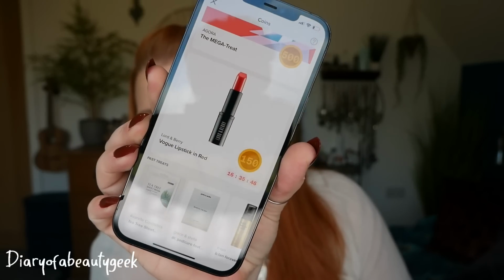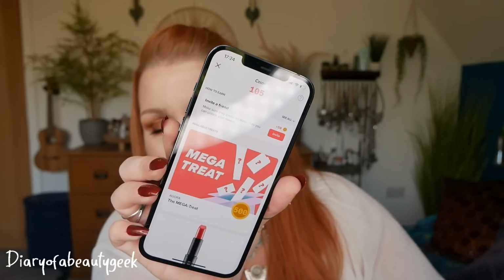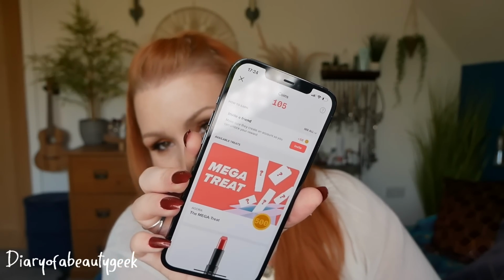Now, they're called treats, and you can buy individual items like this Lord and Berry lipstick. 150 credits there. Or you could do what I've done, is use my 500 credits to get a mega treat. Want to get your hands on a mega treat worth up to £200 for free? All you have to do is earn 500 coins and you can receive a surprise collection of our favourite makeup and skincare products. It's as easy as inviting 10 friends to start sharing your referral code. Soon enough, you'll be looking at a box of treats worth anywhere between £30 and £200 delivered to your door for free. You can only redeem a mega treat once a month, okay? It's free. I didn't pay anything for it.